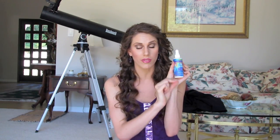So this makes my life easier because it helps me stay mattified throughout the day. I don't need to carry around 20 things in my purse, especially when I have the pocket size of this, which is super convenient. And then also it's less acne for me, so there's less worry.